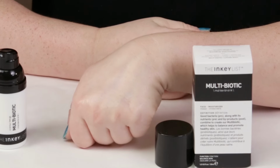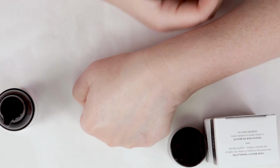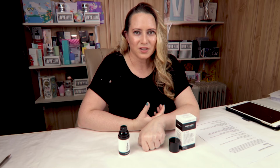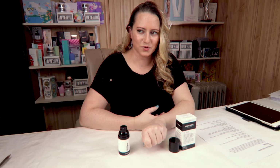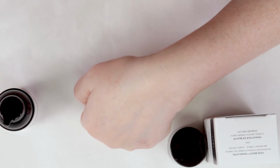So you can definitely use it twice a day if you want, or just once a day. I assumed to probably get the most effects morning and evening is probably a little bit better, but starting out in the evening is just fine too. So you can see it absorb pretty quickly and nicely. No pilling or any issues like that. So very easy to use.